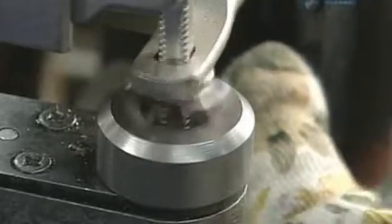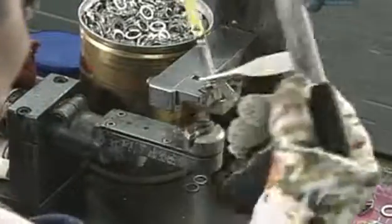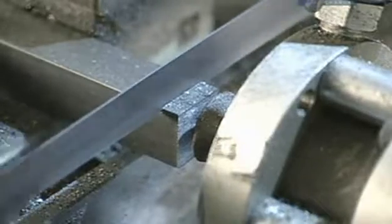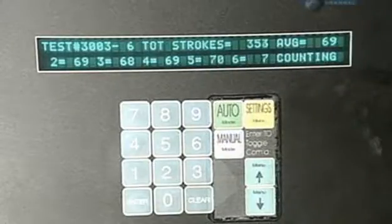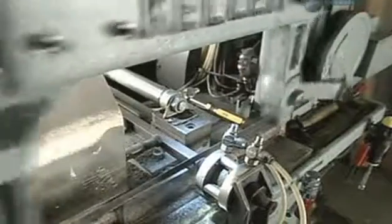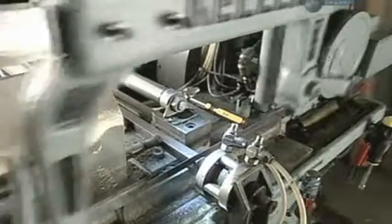An automatic device tightens a wing nut to put tension on the blade. Randomly selected blades receive a final quality control check. The testing machine cuts through a block of stainless steel. The machine performs this test 6 times per blade.